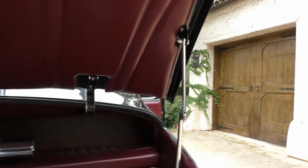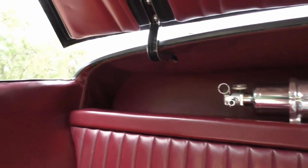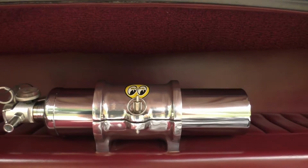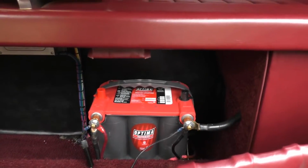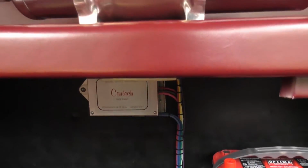Very nice stainless trunk latches here. Vertical pleat. Stainless hardware on the deck lid. Very high-end billet fire extinguisher. I'll show you the panel here with the wiring. Pulls down here. I'll just pull it back a little bit here for you. Gel battery, which is correct for an enclosed compartment like this. Wiring harness there.